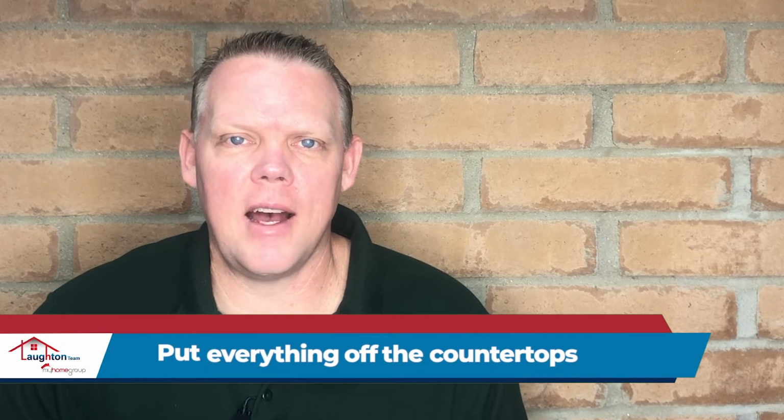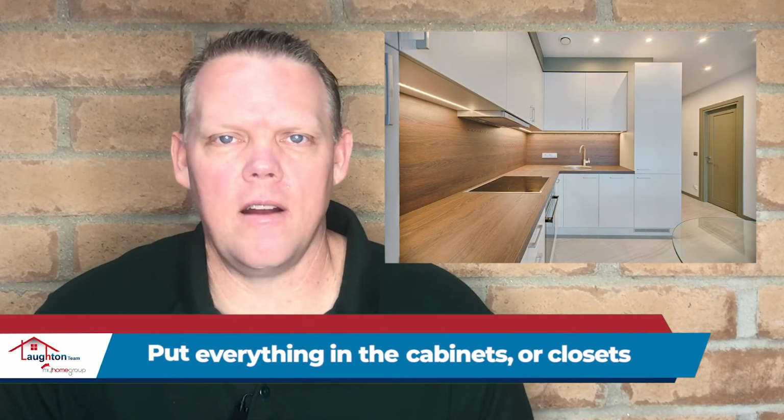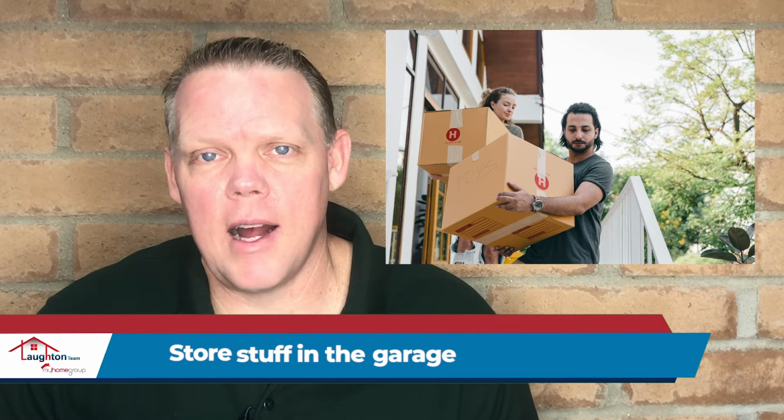So let's move on to tip number 3, and that is remove all the clutter, which really ties into the cleaning itself, because you kind of have to remove the clutter in order to clean in the first place, right? Definitely want to get everything off the countertops, put everything into cabinets or into closets, etc. when you have the room. If you don't have room, try to box up non-necessary items and store them in the garage.